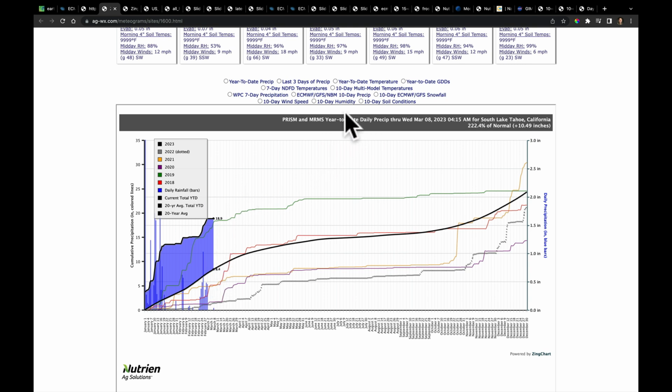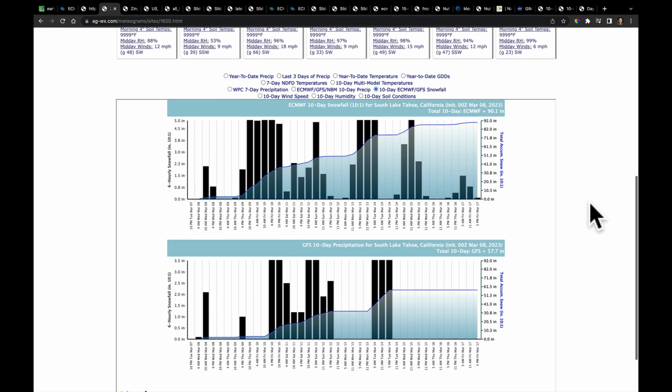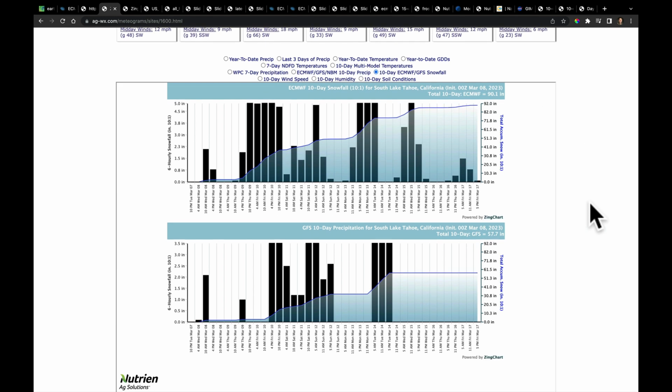But I want to show you this. This is the 10-day ECMWF and GFS snowfall. So click on this radio button, and this is what you get. And I just realized I'm going to have to go back and make some adjustments to this, because I didn't realize when I wrote the scripts that I made maximum values here, and they're not valid in this area, because right now the ECMWF is putting down 90 inches in the next 10 days in Tahoe and 57 from the GFS.